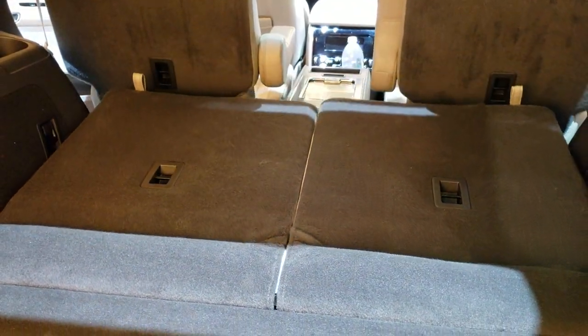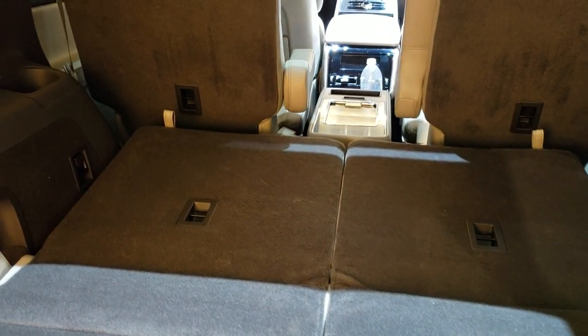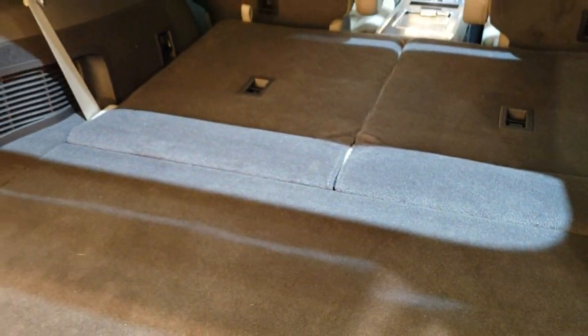Actually, they're power. There's a button right there. They do fold down like so. So pretty cool stuff there. And I'm assuming those front seats fold down as well. Subwoofer back here. Ample storage underneath. Pretty good looking vehicle.